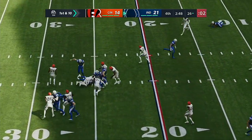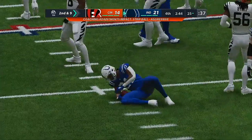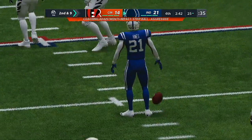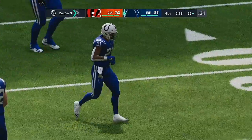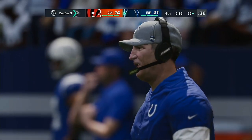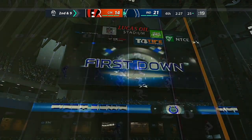On first down, it's Hines. Tackle made there by Josh Bynes. I know the game's not over, but there's got to be a sense of satisfaction right now for the guy carrying the football a bunch today. 99 yards, and he has enough time to go over the century mark.